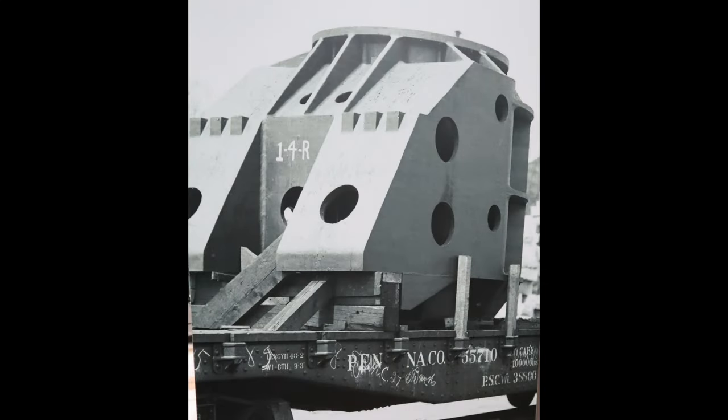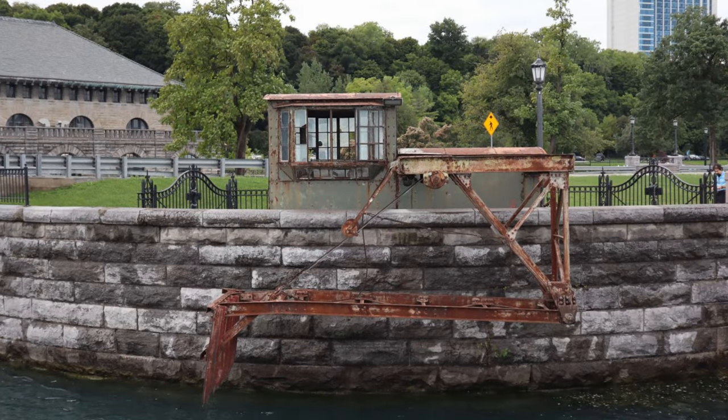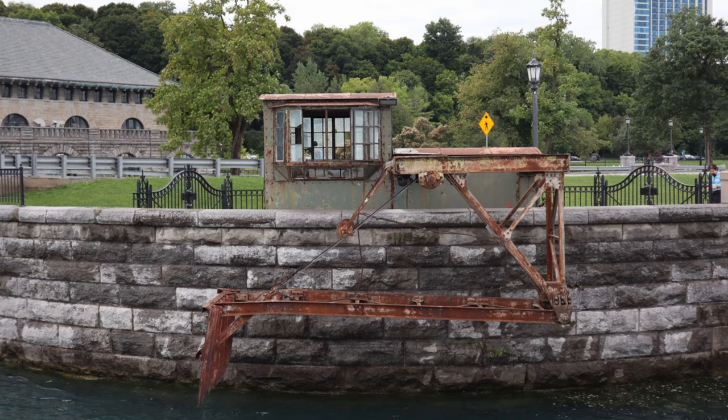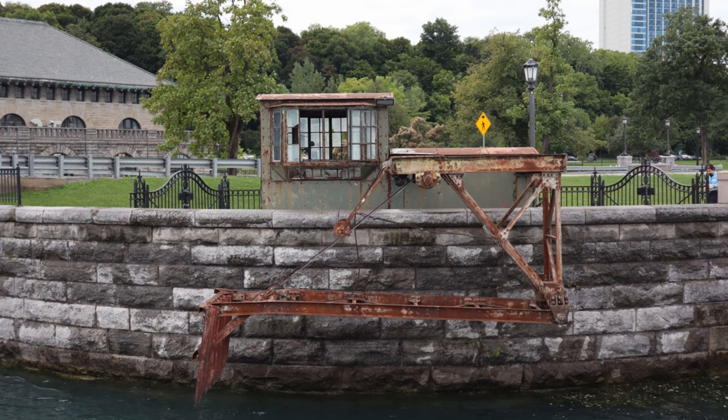This enormous draft tube support, sitting on the flat car, is an example of the type of massive castings which could only be delivered by rail transport. This is a device for wintertime ice removal from the power station's forebay. The rail-mounted apparatus suspends a large rack over the forebay wall and down into the water of the forebay.